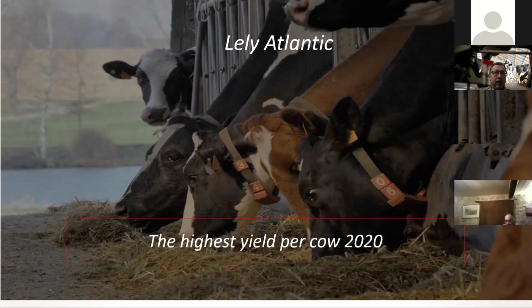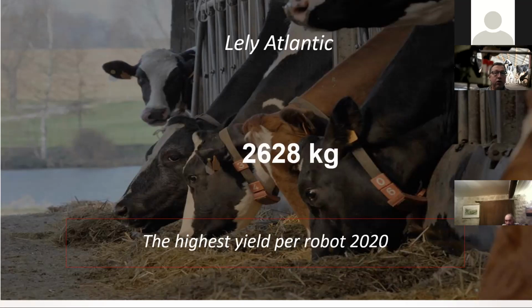To also give you an idea what the highest yield per cow was, and it is based on all the cows milked on the milking robot, one of our customers achieved 46.6 kilos of milk every single day for the year 2020. And based on the yield per robot, we also had a farmer achieving 2,628 kilos every single day.